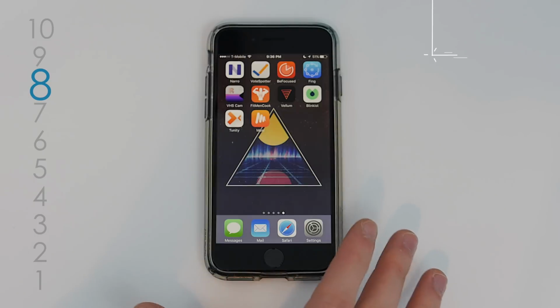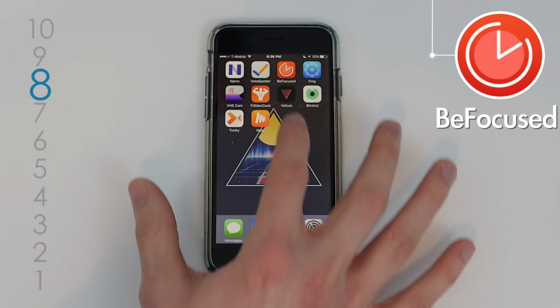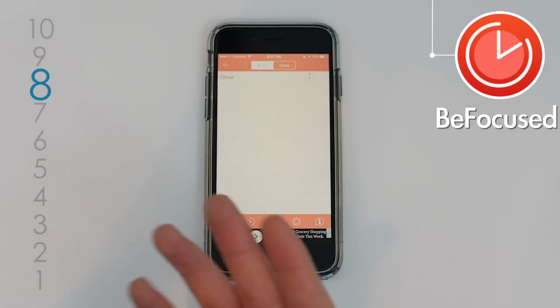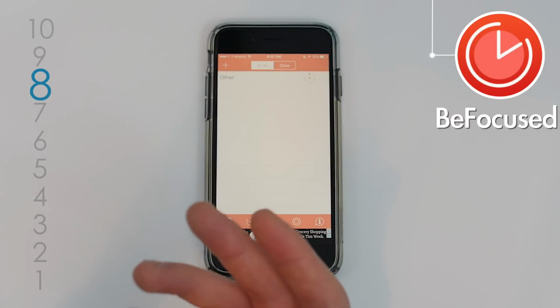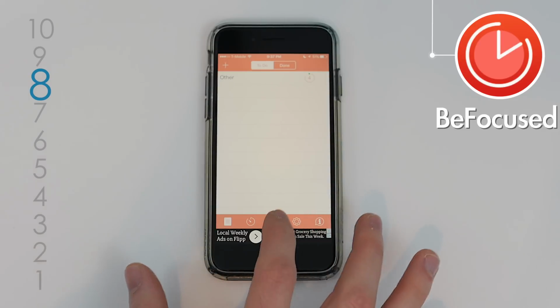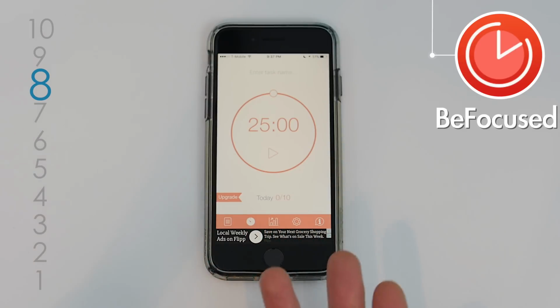So while I'm not watching politics, I spend most of my time trying to create things, and BeFocused is a great free productivity app. If you've never heard of the Pomodoro Technique, this is what this app is all about. So the Pomodoro Technique is basically being laser focused on one task for an allotted amount of time. It's usually like 25 to 45 minutes.